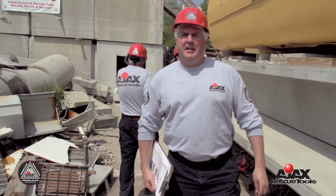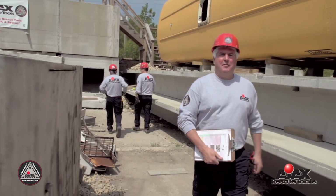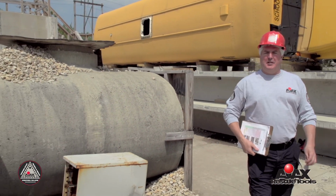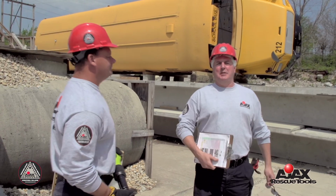To meet this challenge, Ajax Rescue Tools is now offering a new line of pneumatic rescue kits that offer all the tools necessary for a confined space or structural collapse rescue.